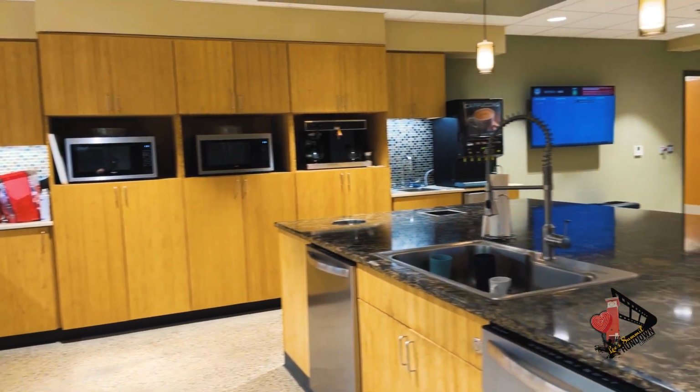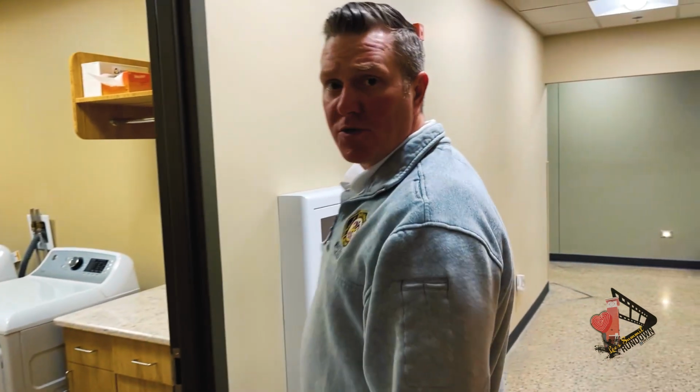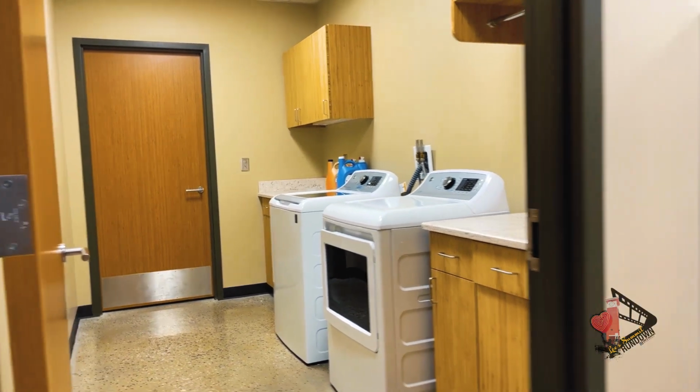meals here. Going into the sleeping side of things, we've got a couple different things that are significant. We have our own laundry room, which again is important when we're here for 48 hours. The opportunity to wash and clean our clothes and bedding is very important for hygiene.